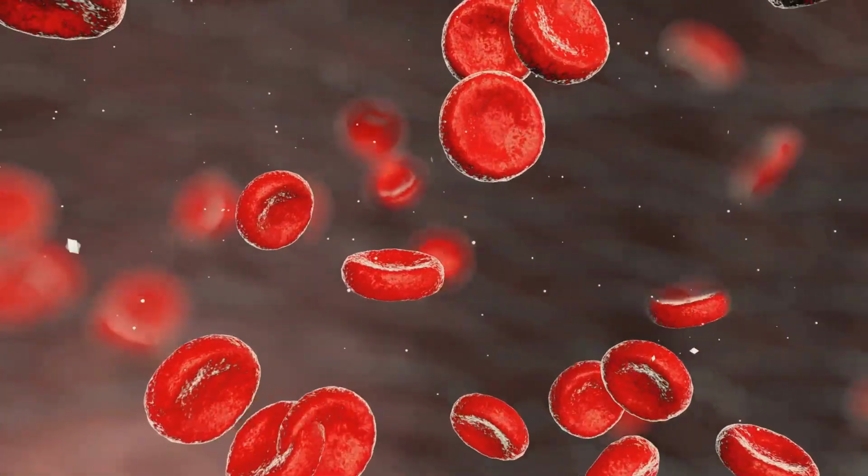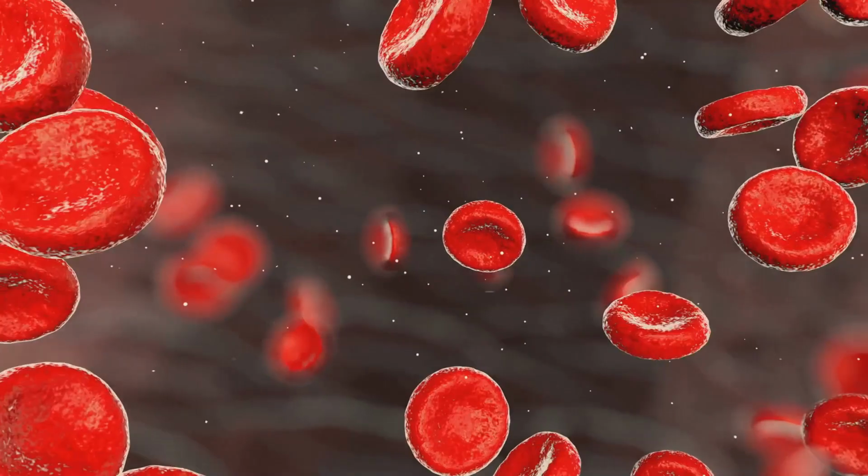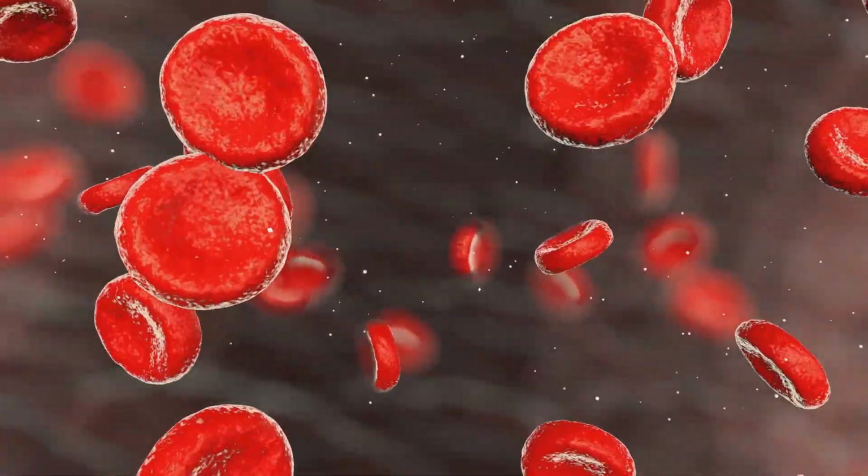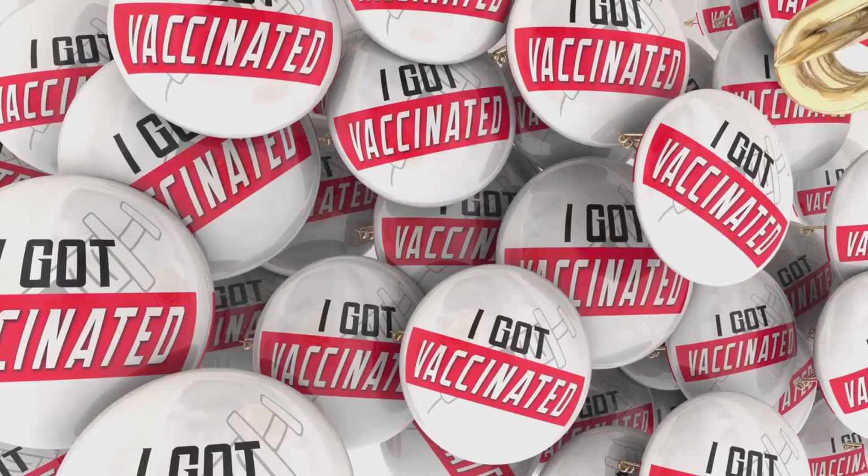Remember, while infections pose a serious risk for sickle cell patients, you can significantly reduce your vulnerability with the right knowledge and precautions. Stay strong, stay informed, and keep your infection shield up.